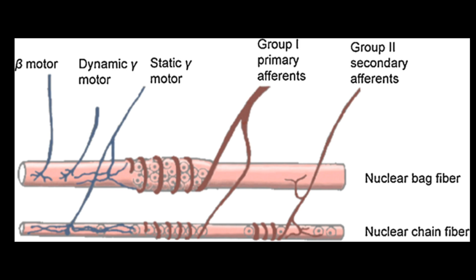Nuclear bag fibers are highly sensitive to changes in muscle length, especially rapid stretches. They are the first responders, always on high alert to detect any sudden changes in muscle length. They're like the alarm system, quickly detecting any sudden movements. This rapid detection is crucial for activities that require quick reflexes, such as catching a falling object or dodging an obstacle.